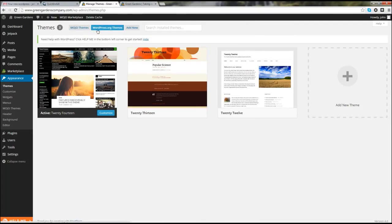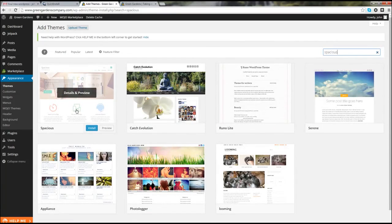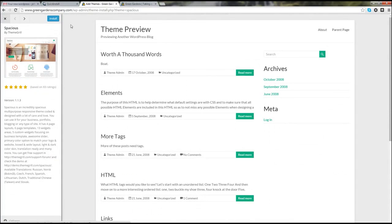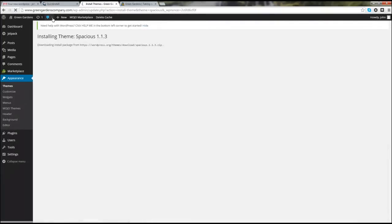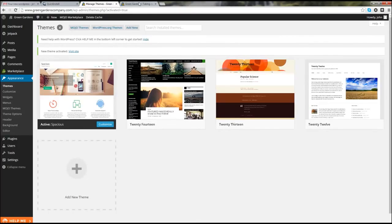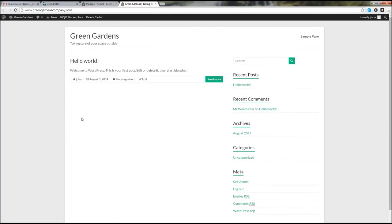So we want to install a theme from WordPress.org. This is a free theme. And the theme we're looking for is called Spacious, and it's this theme here. So what we'll do, we can preview it just to see what it looks like. That's the one we want, and so we simply click on Install at the top. So that's downloading the free theme from WordPress.org, and we simply want to click Activate. So if we go back to the website where the black theme was, the new theme's now installed. So if we simply refresh the page, you can see a new theme has been installed, and you can see the way that's kind of changed the look and the feel of the site. So that's how we install our theme.